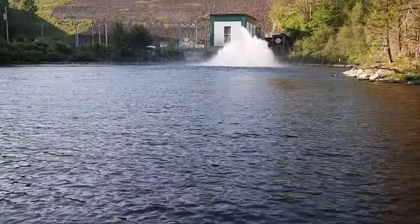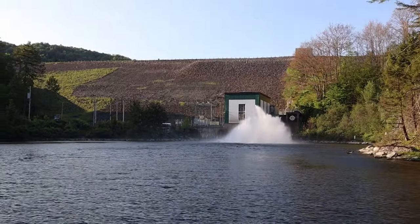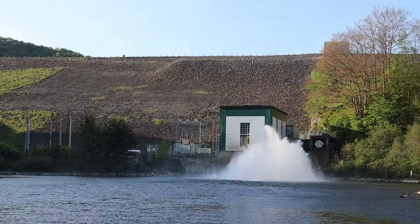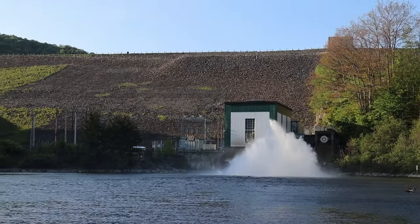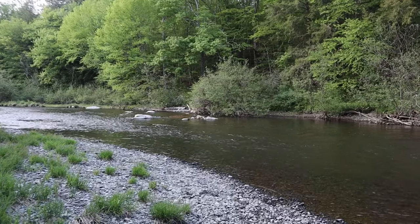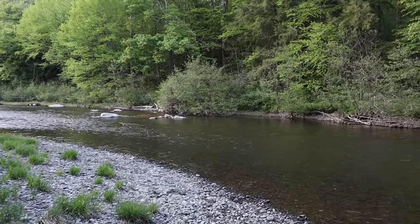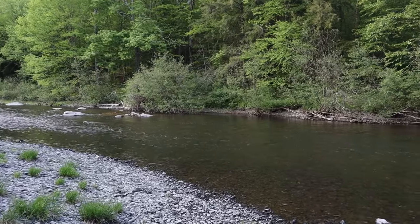Yet another element of the Little's success is also one of its most harmful detractors, the dam. The dam is a bottom release dam system, meaning that the water from the bottom of the lake is pulled out and distributed to the stream down below, creating what's known as a tailwater. This water tends to remain cold year-round, since it's pulled from 100 feet below the dam.